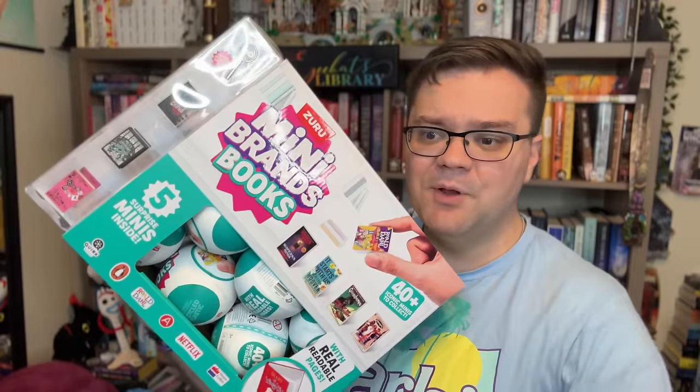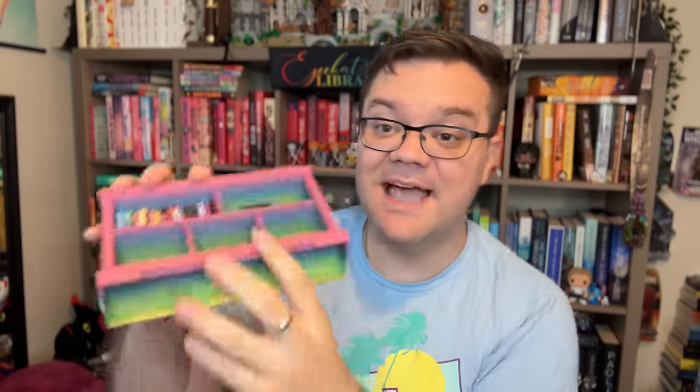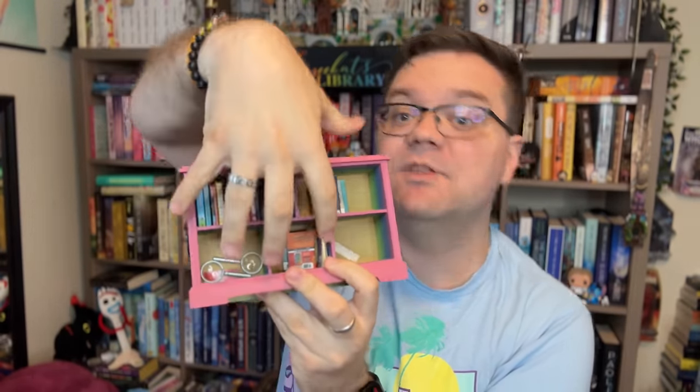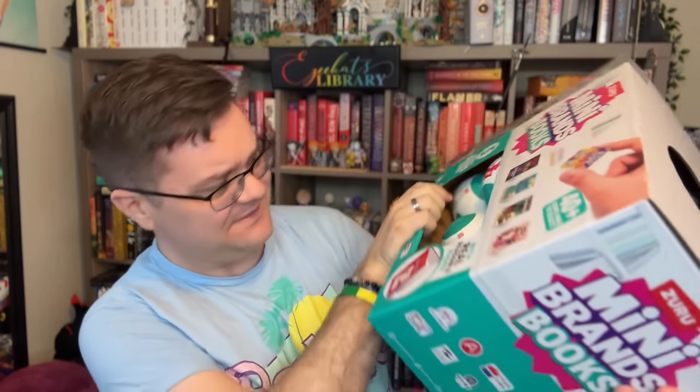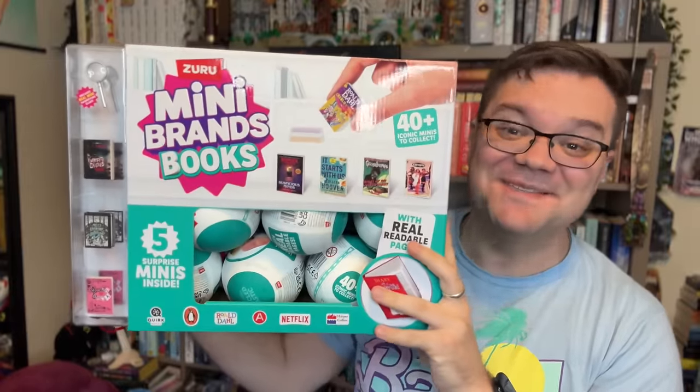So we're gonna head over to my table. I'll set up the camera so you can get super up close and personal and really see these little books. And bonus, I actually have a little mini bookshelf already that I got for the ones that I have. I'm gonna take everything off of this and we're gonna see if we can fill it up completely with the books from that box. I don't know if we're gonna open all of them today. How many even come in a box? It doesn't say. It doesn't even want you to know. Anyway, come join me at the table. Let's open some mini brands books.